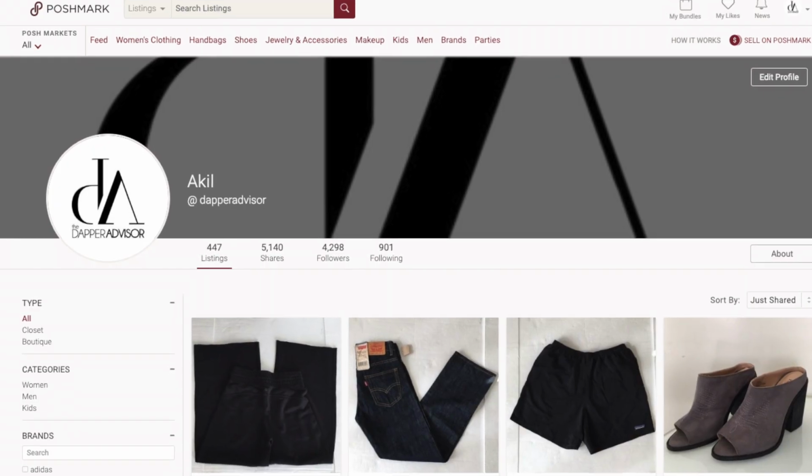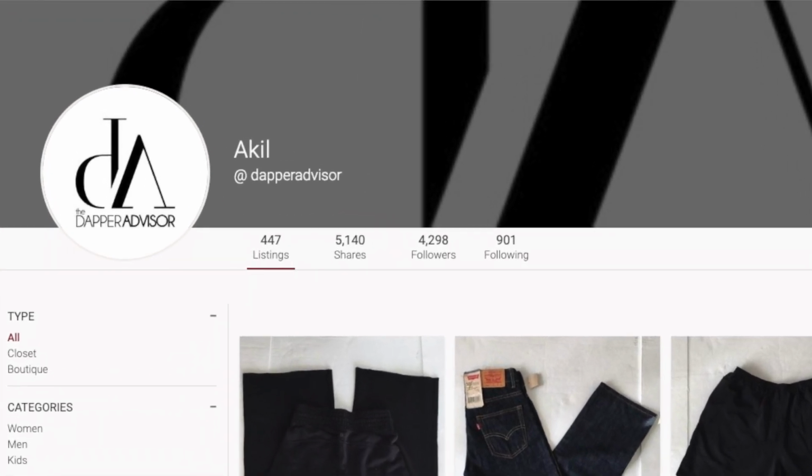Another thing that's public information on Poshmark as well is your amount of community shares. Now, community shares are important, especially if you want to be a Poshmark ambassador. And I think you need at least 5,000 community shares, which means sharing other people's closets, in order to be a Poshmark ambassador. But for me, I always say it's way more important to share your own closet than it is to share other people's closets. So once you hit that milestone of 5,000 community shares, you can do just what I did, and I basically just stopped sharing other people's closets from that point on.